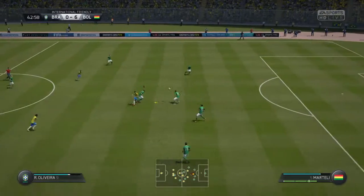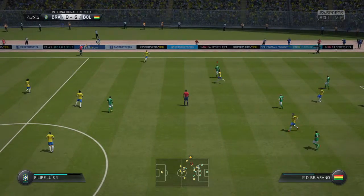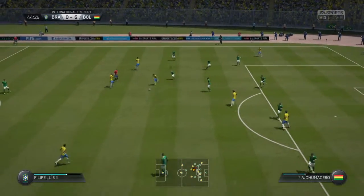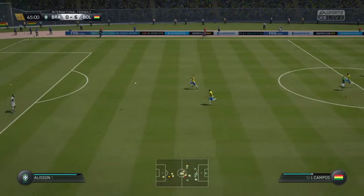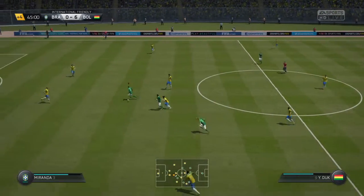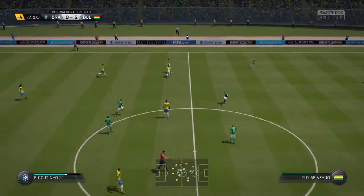Daniel Alves. Luis Gustavo. Did well to cut that out. Good interception. Thank you very much, says the goalkeeper. Alert play there. Had to make the interception. Given. I wouldn't be surprised if there's a yellow card to follow.